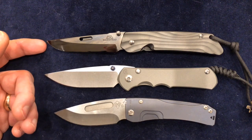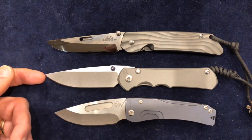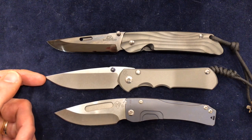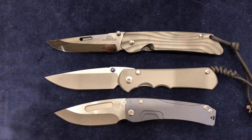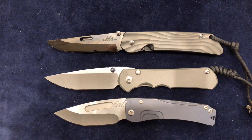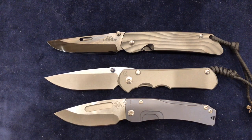Even with my S90V, my son's Wasp, it takes me 15 or 20 minutes to sharpen it. The first sharpen I did on it took me an awful lot longer than that. What's your time worth if you've got to do that every couple of weeks? 50 or 60 quid for 2 or 3 years at least, maybe 5 years of sharpening. I think that works. That's fine for me.